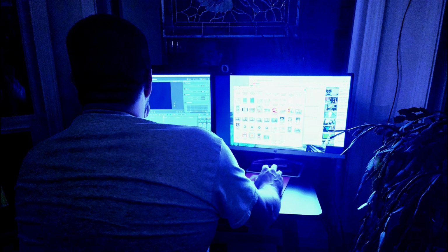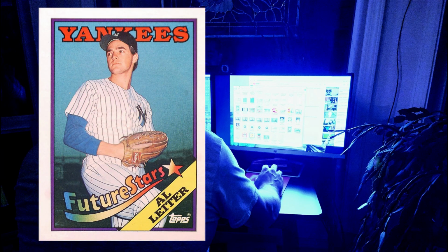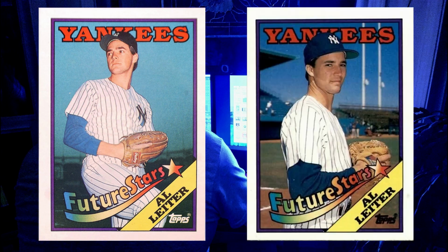Next one is card number 18 from the 88 Topps set. This is Leiter, young future star rookie. The problem here is the wrong person's pictured there. It's not Leiter, it's a Steve George. This is kind of one of the more popular errors that you may have seen. But despite that, it's worth 50 cents. They've come back and corrected it, and it's also worth about 50 cents. So hardly anything. You can pick them up all day long on eBay.